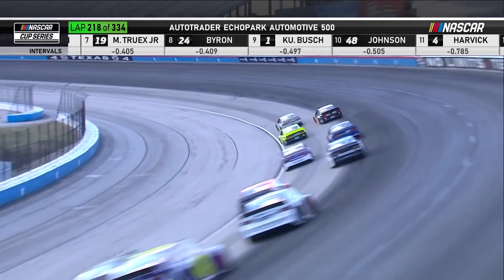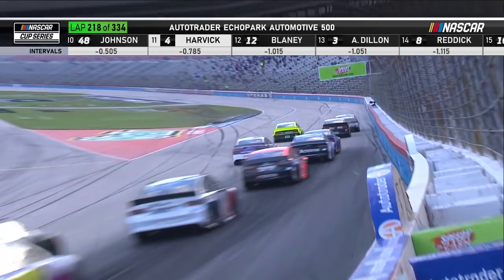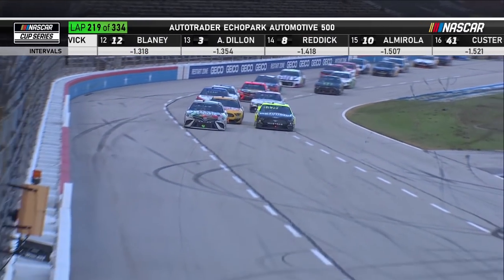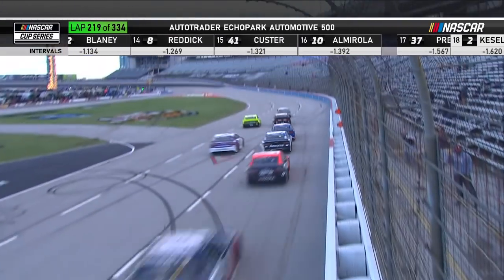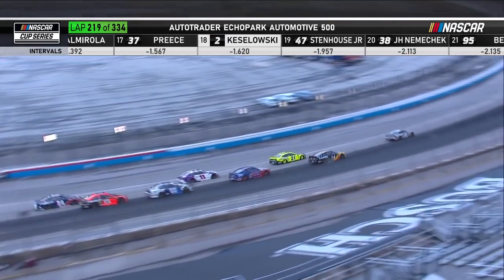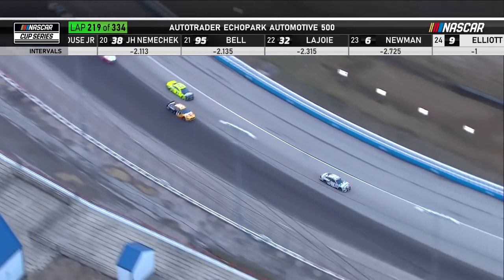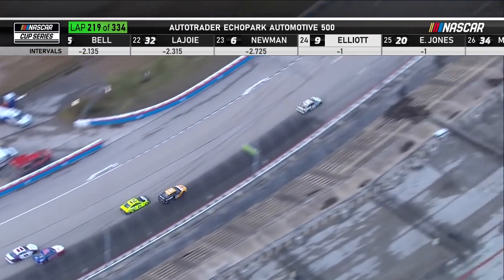Now Bowyer going to try to get to that right rear quarter panel. Can't do it. Matty D trying to take advantage, drive underneath both of them. Here comes DiBenedetto. Look at the storylines. Kyle Busch looking for his first win of the season. Clint Bowyer trying to look for his final win of his career. Matt DiBenedetto going for his first career win. A lot to talk about in the top three.